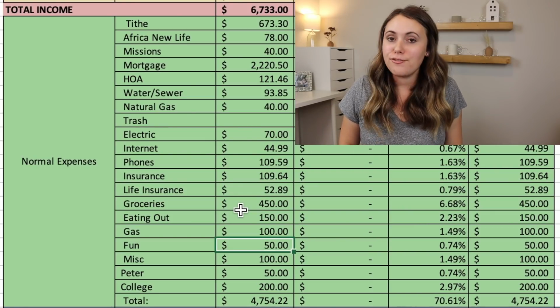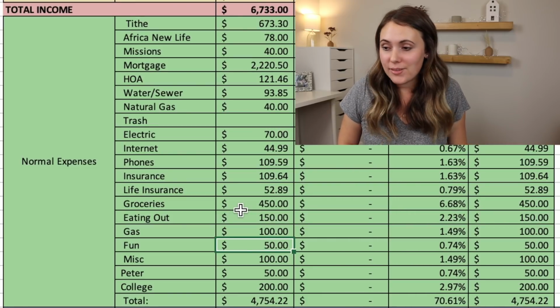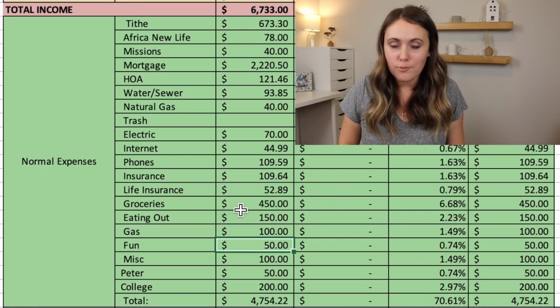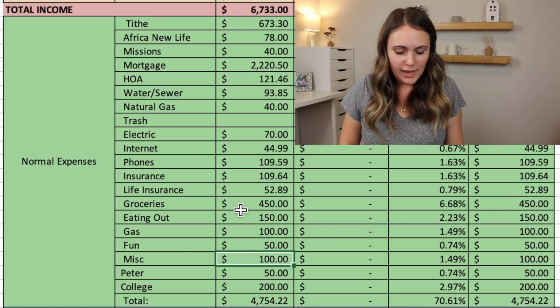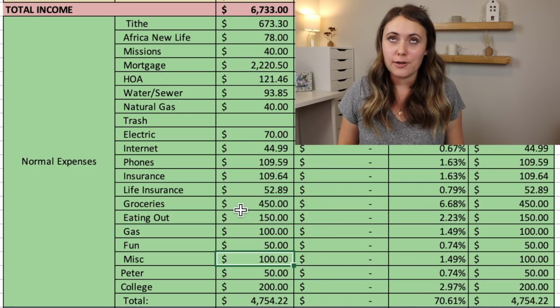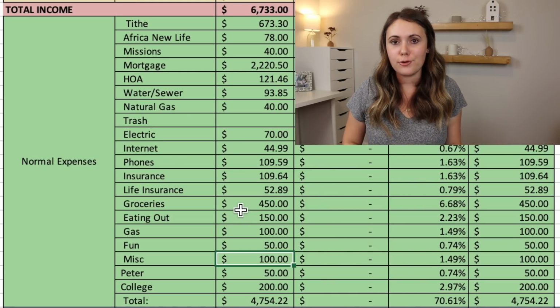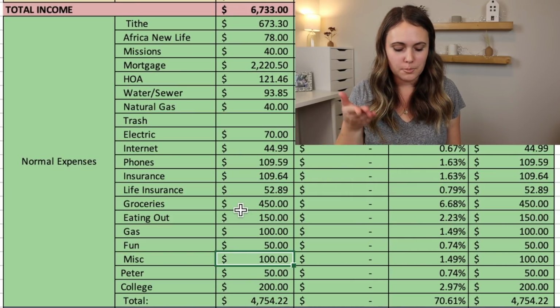Next we have is fun. We budget $50 a month for something fun, whatever that may be, and I'm sure that we'll have more fun things coming up for holiday stuff I'm super excited about. Then we have miscellaneous at $100. I love having a miscellaneous category. You need to have a miscellaneous category because there's always something random that comes up during the month, and it's nice to have a place to put it.